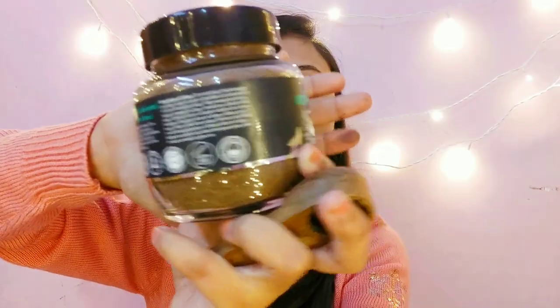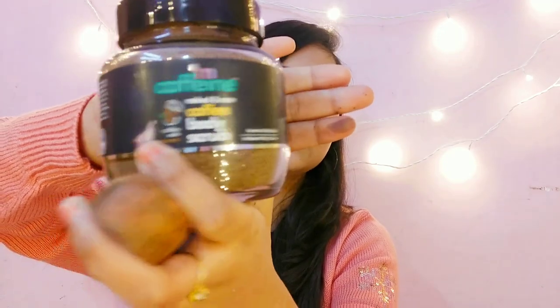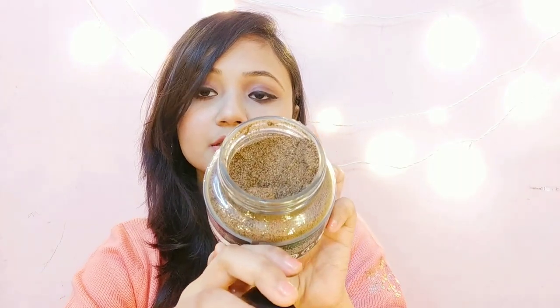Okay, so next I have this MCAFFEINE Naked and Raw Coffee Body Scrub. This is for normal to oily skin type people. It retails for rupees 449 for 100 gram of product. Let me show you guys the inner packaging also. It gives you this spoon-like thing here. And this is how the packaging looks like. It's really luxurious. And this is how the inner product looks like. I have heard a lot about this product, so thought to give it a try.